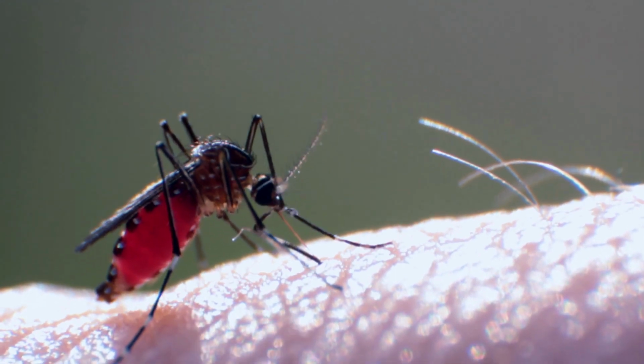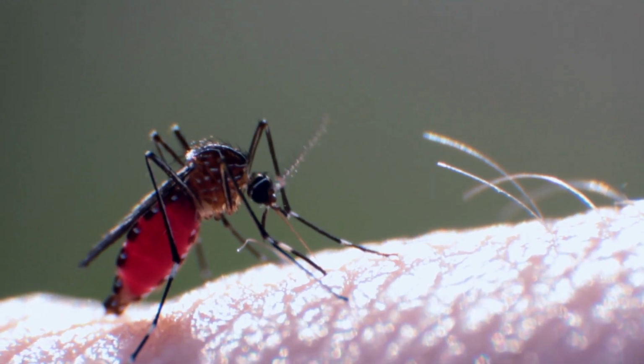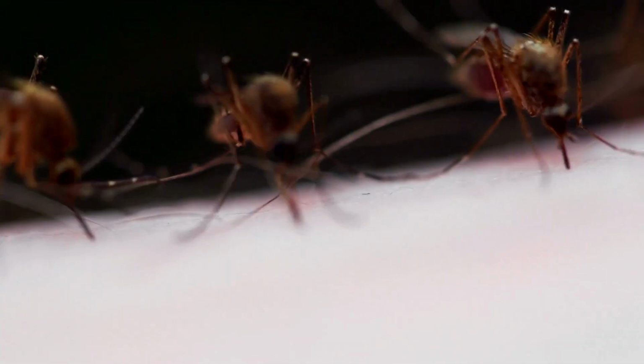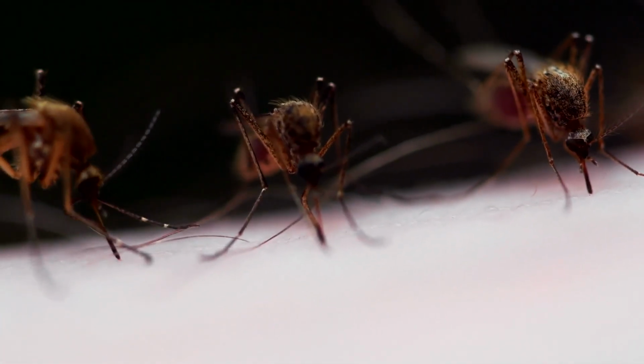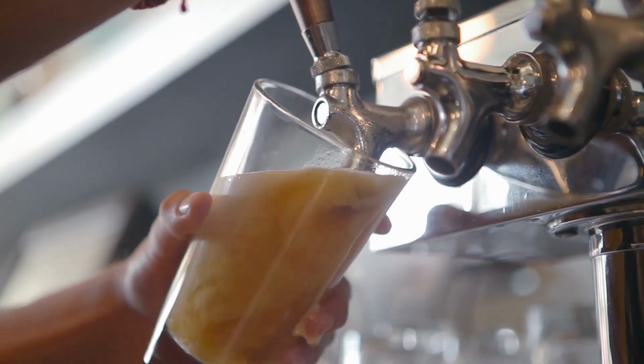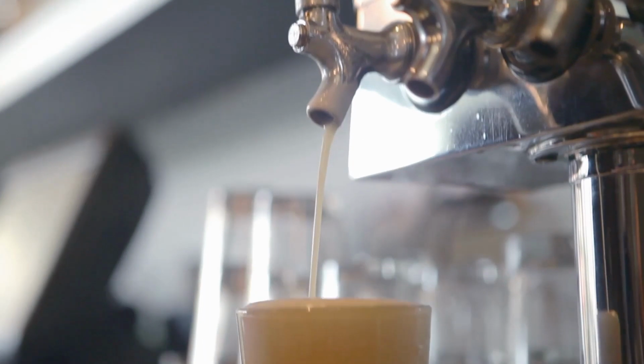Female mosquitoes need the protein in our blood for egg production, and the ladies prefer those with type O blood over those with A or B. Another thing that attracts mosquitoes, drinking beer. Scientists think it's the increased ethanol in your sweat and you get hotter.